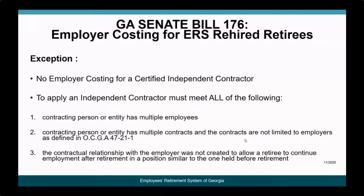If a retiree is hired as an independent contractor who meets all independent contractor criteria, the employer is exempt from the employer costing required by Senate Bill 176. An independent contractor is defined as a person or entity contracted to perform work for or provide services to a Georgia state employer as a non-employee. That independent contractor must meet all 3 criteria, and the employer must certify that he or she does, to be exempt from Senate Bill 176.